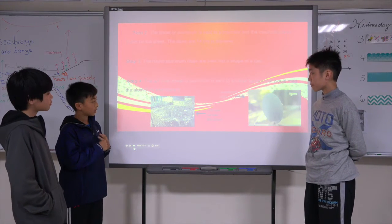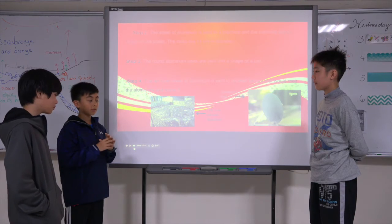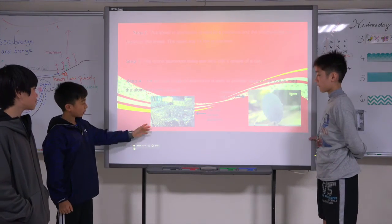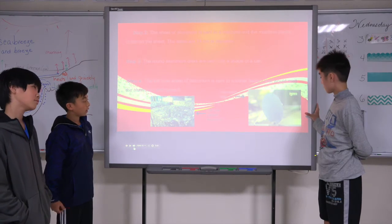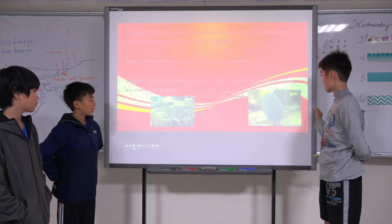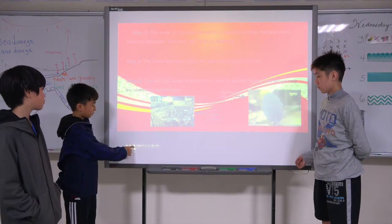And after that, they bend the disc so that it will become the shape of a can. And all the other leftover aluminum is packed and sent to factories that will recycle it.